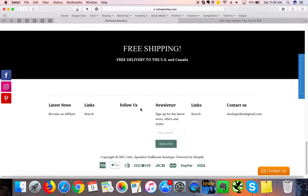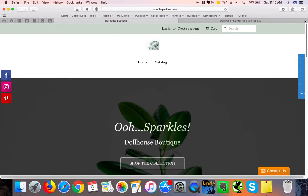Also, there are no icons under follow us. I understand these icons are here, so that's great, but if you don't want to display your social media icons in the footer, just remove this element. And now I'm going to check the collection page, product page, and SEO.